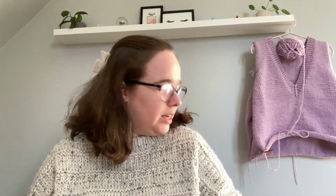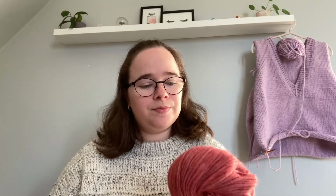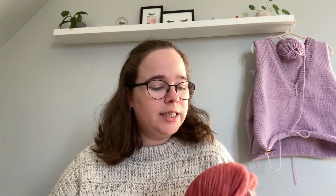Then the next WIP is, in my first podcast I talked about all my knitting plans, and I made some swatches for some plans I had with yarn I had in stash. And I had this Drops Air in this really pretty raspberry color. And I knew I wanted to make the chunky Dahlia with this yarn. Because it's a really pretty color for that, I think.